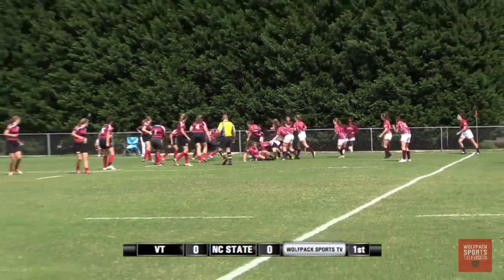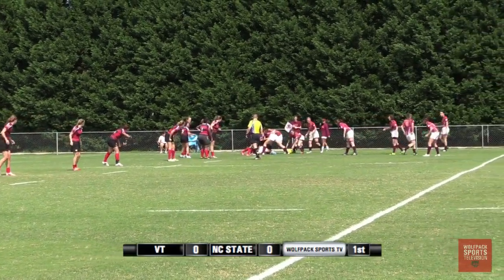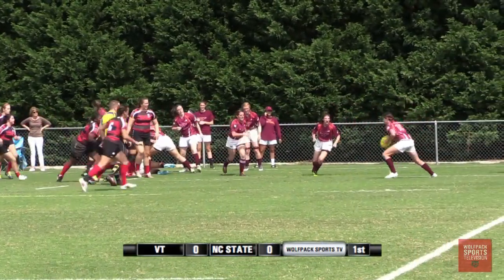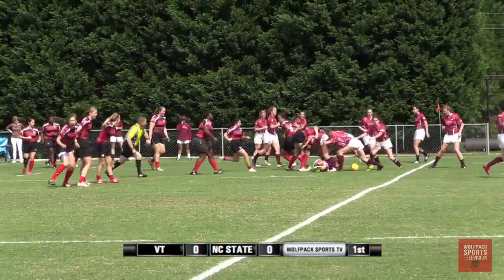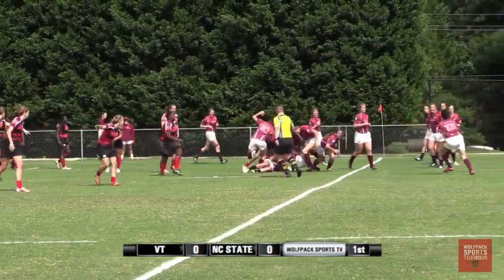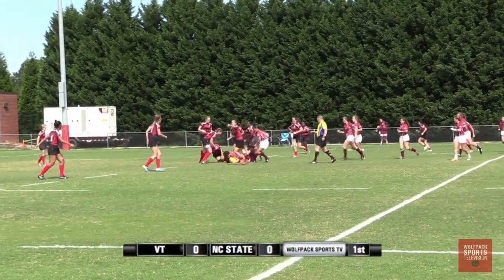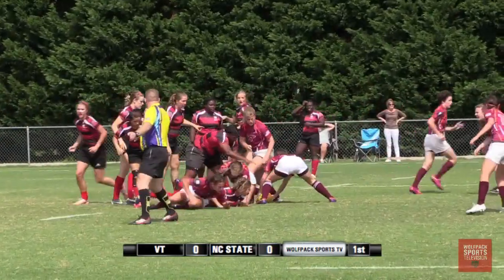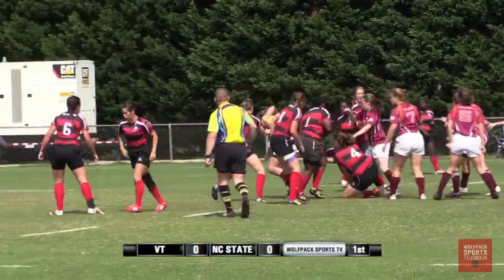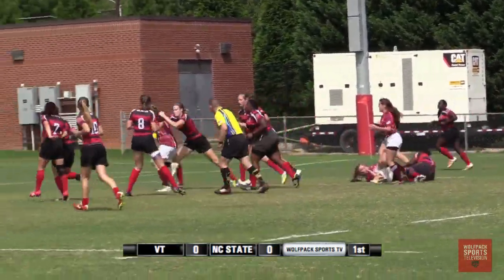Immediately tackled once again. Finally gets it out to the backs, inching their way forward, meter by meter. A solid defense here by the Wolfpack, wouldn't you say, Courtney? Yes, they managed to push them back a little bit, as long as they just keep those tackles up. There we go. Got a little bit of a gap there for the Hokies, but once again tackled immediately by the Wolfpack defenders.